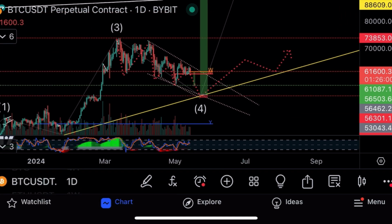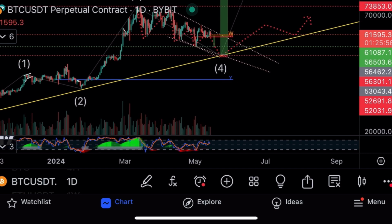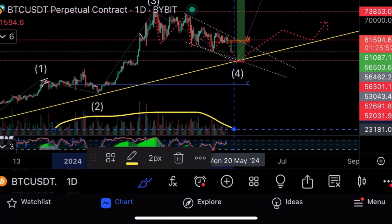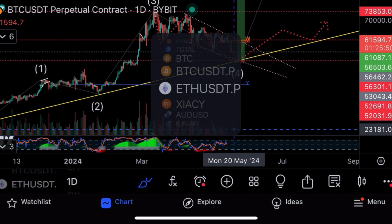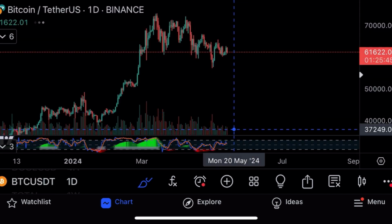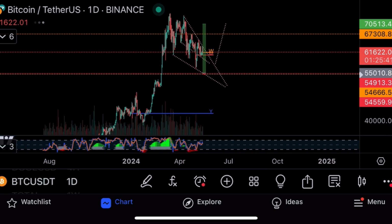Volume predicts price. And you can see we had huge volume going up the bull market. And you can see now the volume is starting to come down. This is on derivatives on Bybit. You can also look at it on Bitcoin spot on Binance. You can see the same.